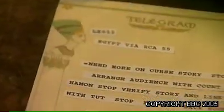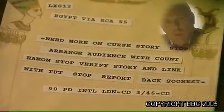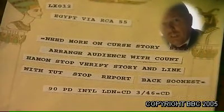The editor has already sent word. Need more on curse story? Stop. You'll be wanting to know more about the mummified hand, no doubt, how it came into my possession.